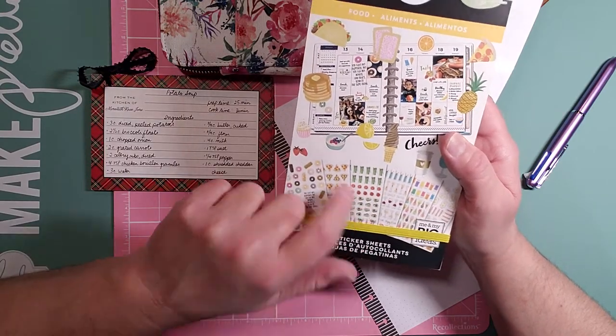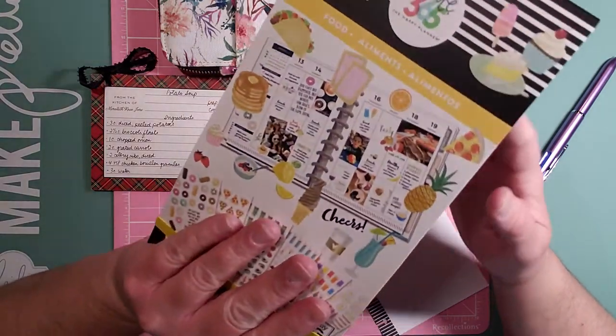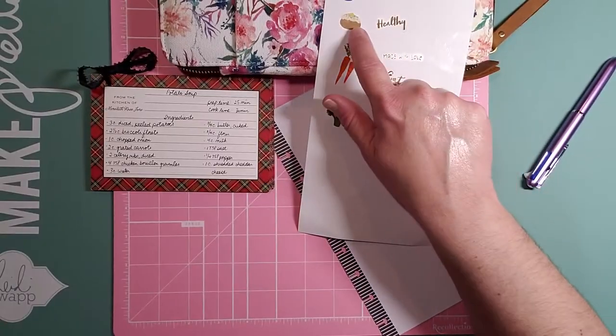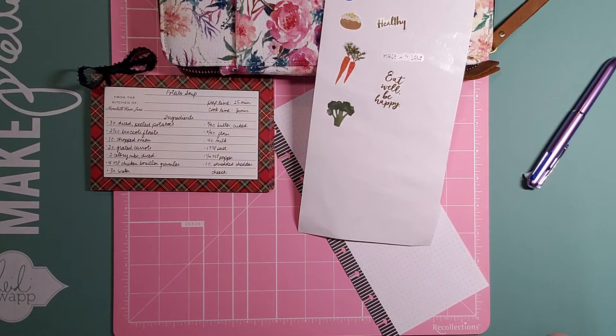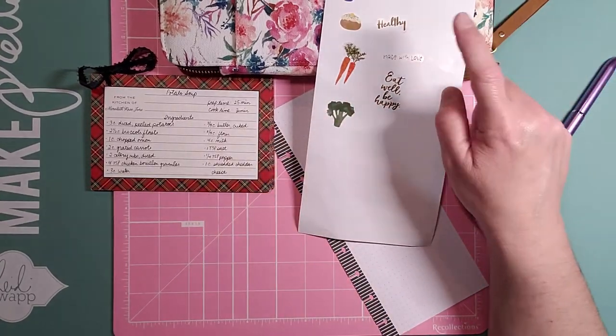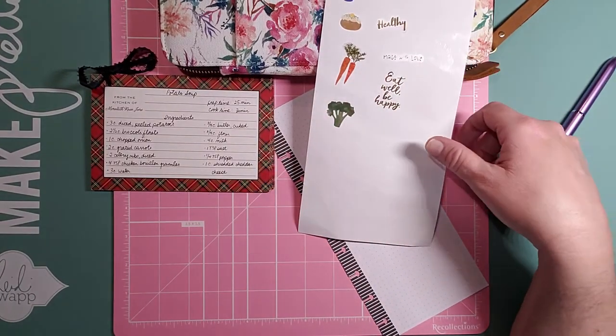That was the first one, and this was the second one. So I wanted to use some of these. Unfortunately, it didn't have any celery, and we did not use baked potatoes. We used red potatoes for the nutritional value in them, and that is what we used. So this is the cheddar, a potato, carrot, and broccoli. Healthy, made with love, eat well, be happy.